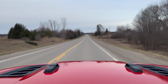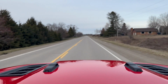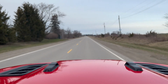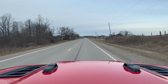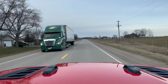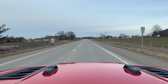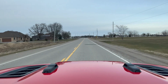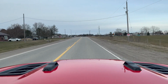When compared to other Jeeps, this is a little more rare. You won't see that many XRs, Xtreme Recons, compared to other Rubicons or Saharas or anything else. So it's a head turner. People who know about Jeep know, okay, this is an Xtreme Recon coming, which is pretty cool. And it is loaded with so many off-road features as well, and it has everything you need to take you on any off-road adventure.